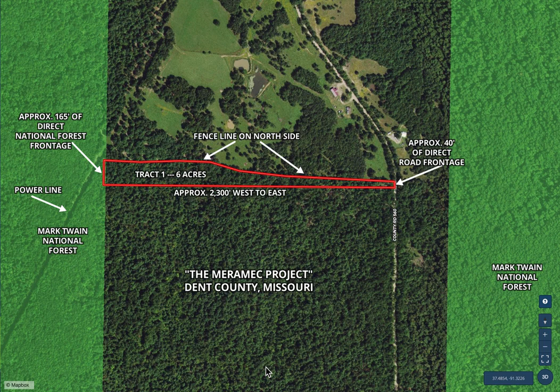Here's a pretty awesome property. This is a video that we've been kind of looking forward to doing for a while, the intro video for this tract. This is tract 1 at the Merrimack project in Dent County, Missouri. Directly borders the National Forest along its entire west side, so awesome property. Borders a county road along its east side, so the access to the property is good all year round, which is fantastic.